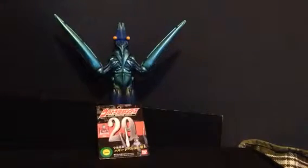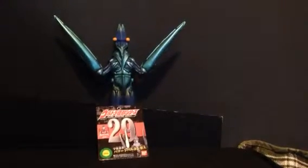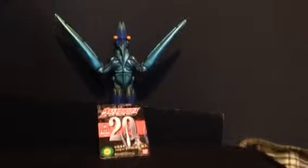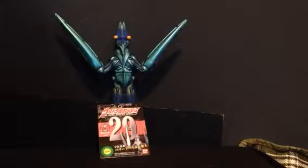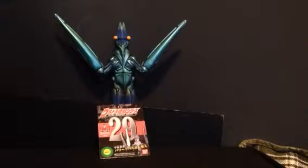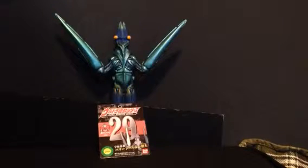History of the figure and pricing. This figure was originally released in 1993, along with all the other powered monsters, to coincide with the release of Ultraman Powered, the American Ultraman series. Made in America Ultraman series, because Powered never broadcast in the US. Anyways, I'll mention that if I ever get around to reviewing Powered, but it was originally released in 1993 and had a much darker paint job than this.